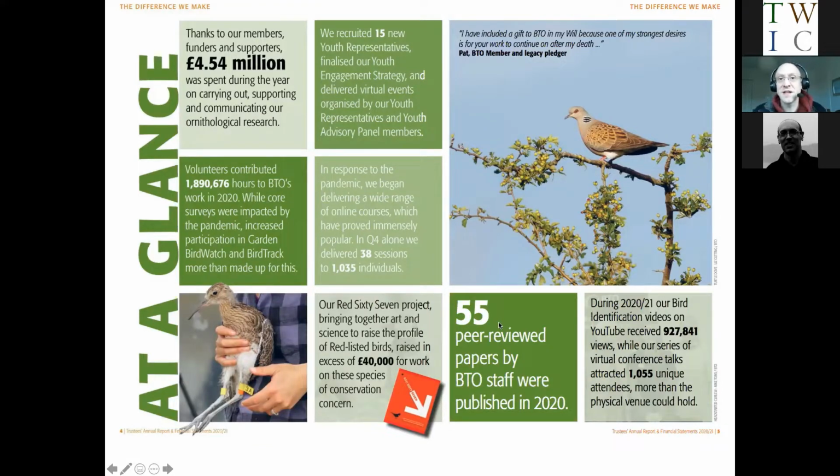So that's BTO in a nutshell. If you come across a number about birds, population change, or the number of eggs they lay, or how old they live, or how far they travel, chances are BTO have been involved in quite a significant way in generating that number, but typically via volunteers doing a huge amount of amazing work for us to provide the data.